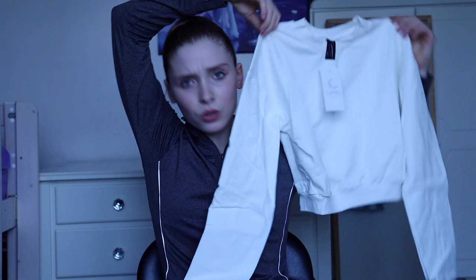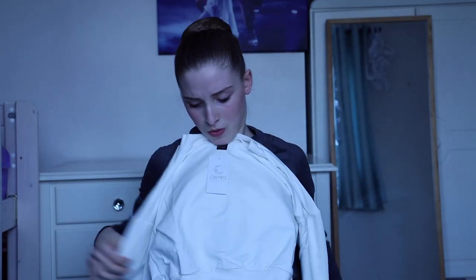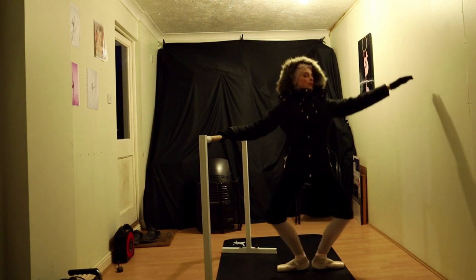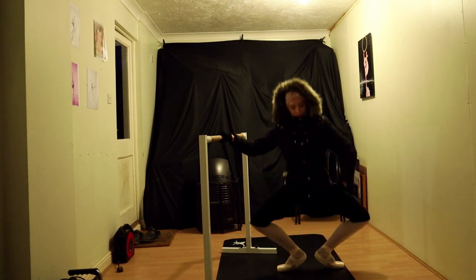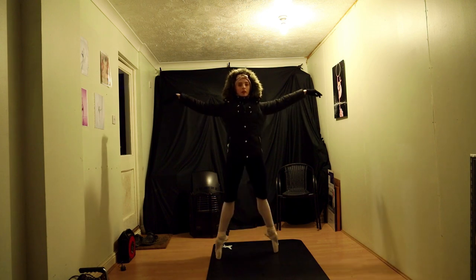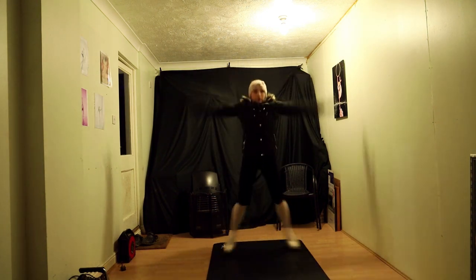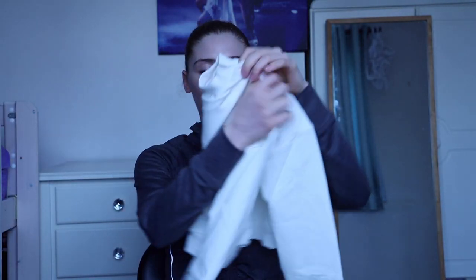Here we go. Oh, I love it already. Look at that. I'm not calling it a hoodie. What do you call that? A jumper? That's gonna keep me warm in my cold garage. Oh my days, I love it. Although I'm so nervous with white, it's so easy to get it dirty, so I'm gonna have to be really careful. I'm already nervous that I'm gonna get my lipstick on it, so I'm gonna pop it down.